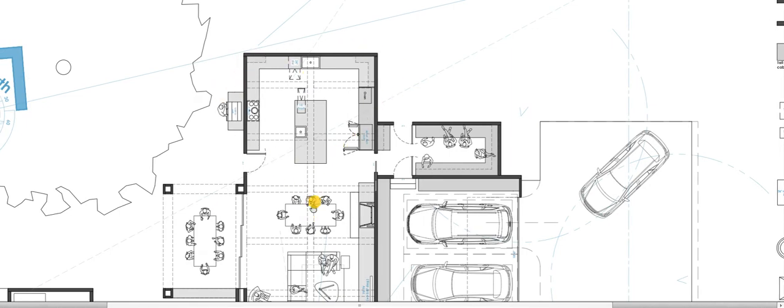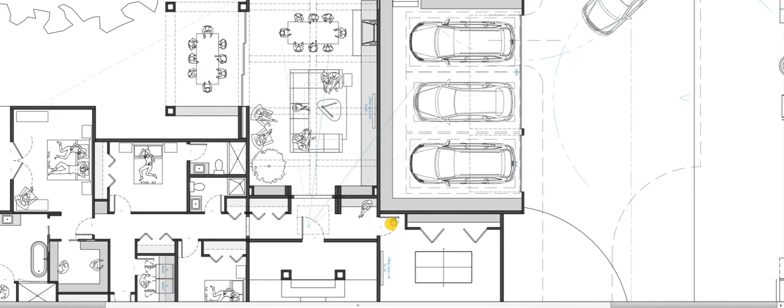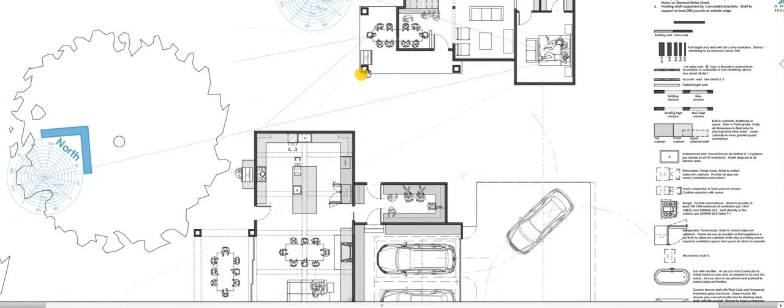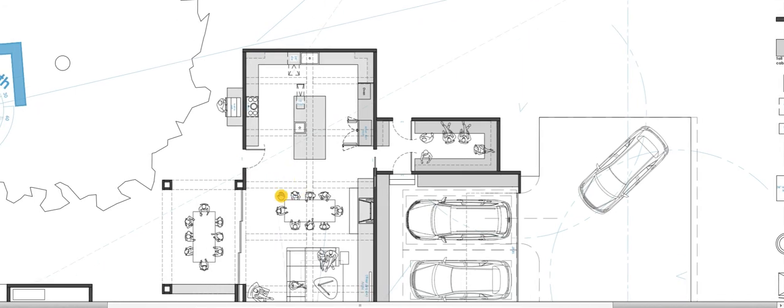The great room has shifted back a few feet to line up this hallway and make room for the depth of these closets, but we're fine. As long as we show at least 10 feet of clearance between these two structures, we'll be fine in terms of code and zoning and all that.